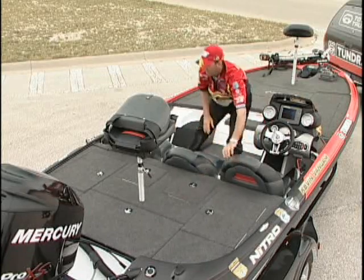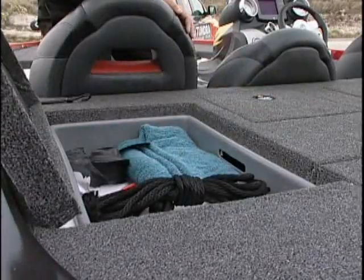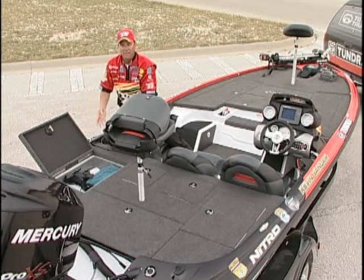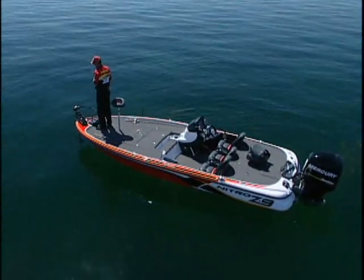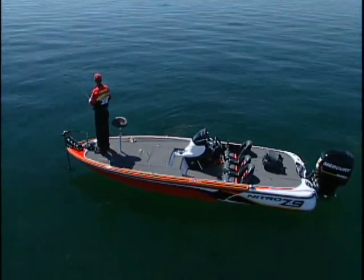On the opposite side, I carry all my tools and little knick-knack items, things that I don't need to get at that often. Trolling motor props, marker buoys, extra parts and things like that that hopefully I won't ever need, but you gotta have them just in case. Just look at the overall layout of the Z-9. Every square foot of this huge deck reveals an awesome combination of features that make it perfect for fishing.